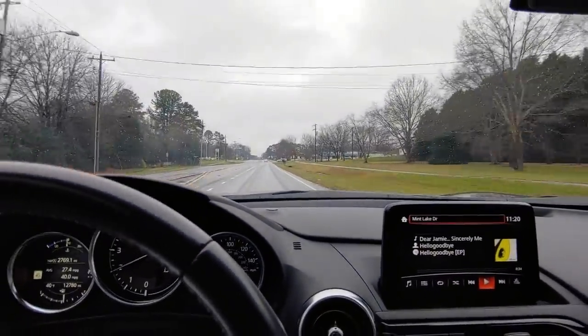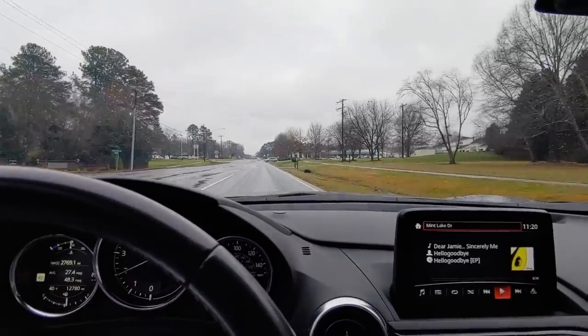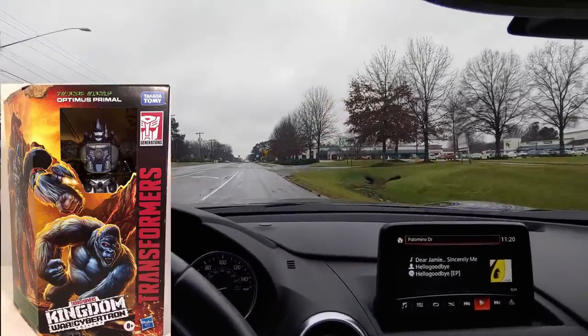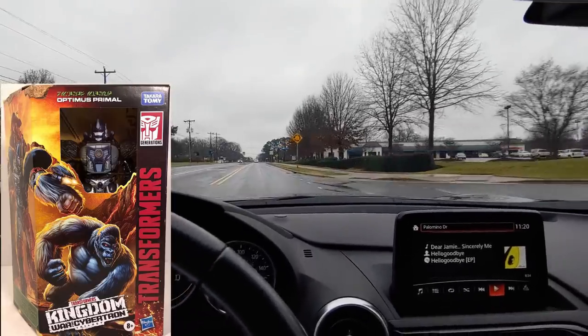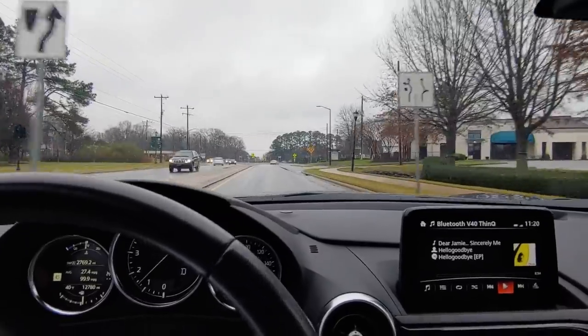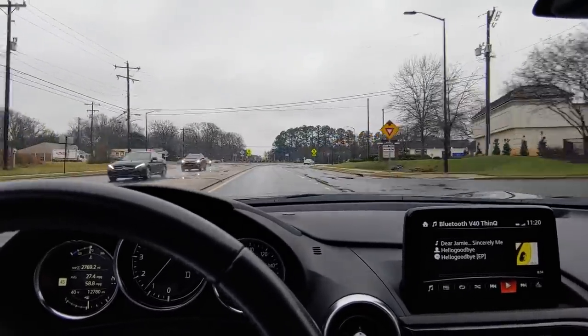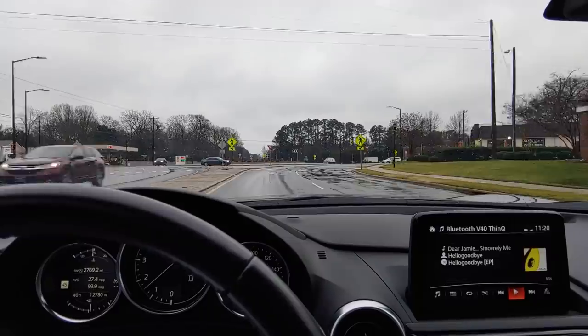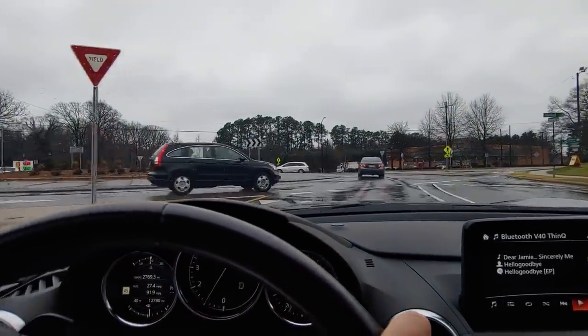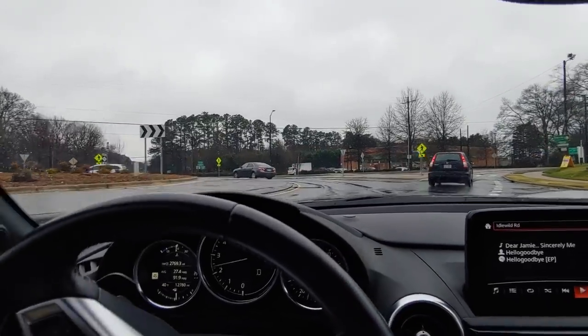It is January 8th. I am on the hunt for the new Beast Wars Optimus Primal figure. It'd be great if we also saw Dinobot, but I don't think he's out at retail stores yet. So, of course, we're looking for some G.I. Joe Viper figures and some new Star Wars Black Series. So, hopefully we get some luck. Let's go check some stores out.